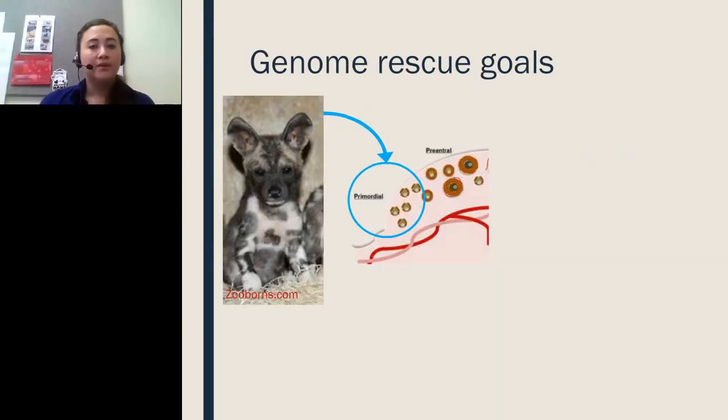So our goals for genetic management of either laboratory domestic dogs or for endangered canids are outlined here. This is what my colleagues and myself at the Smithsonian and our collaborators around the world are working toward. What we'd like to do is, when we have a valuable dog or canid that passes away or that we want to rescue the genetics for, take advantage of those primordial follicles that are present in any age ovary and any reproductive stage.